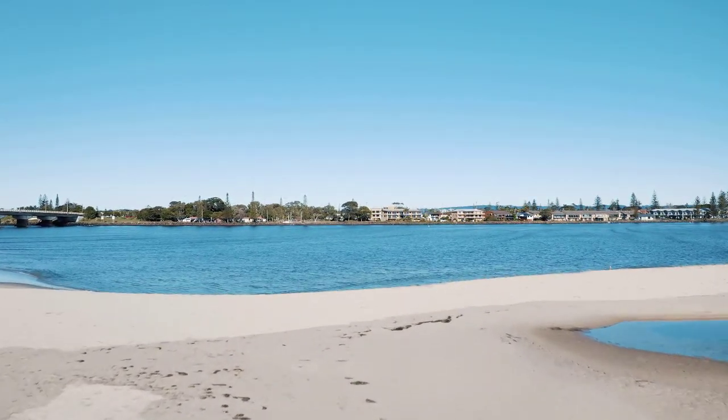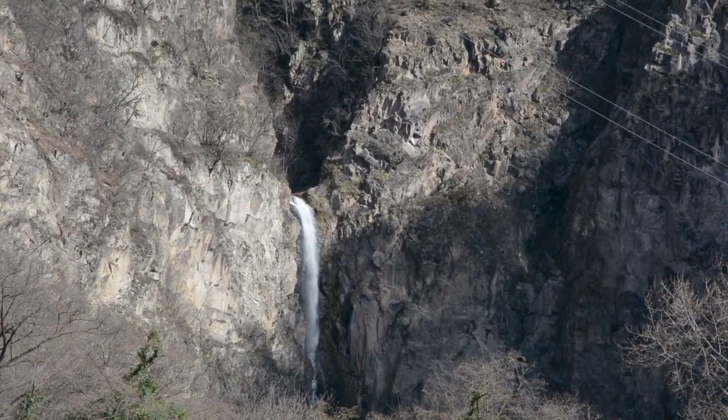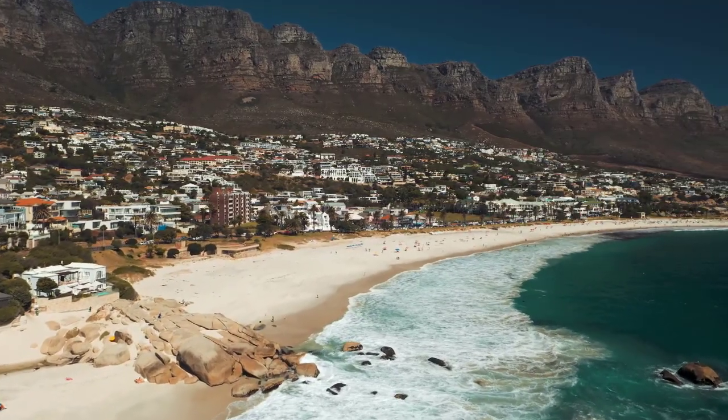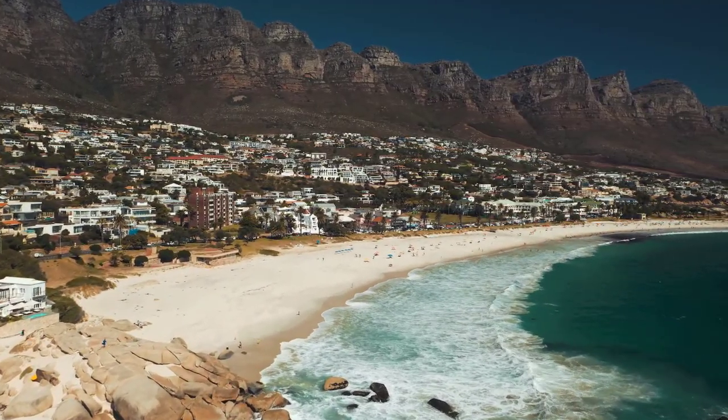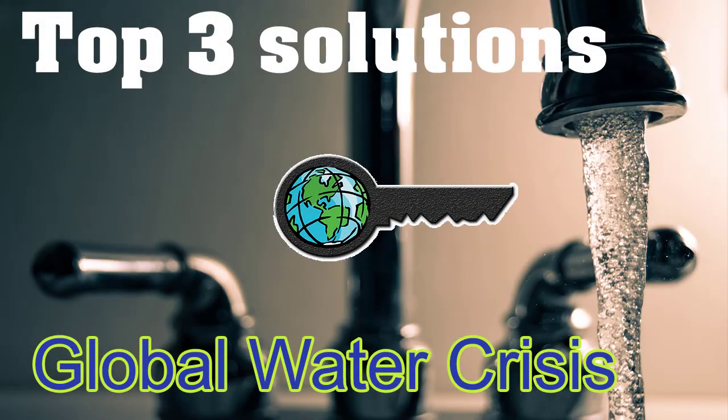So, in South Carolina, the government thought of a way to reuse wastewater. It gets collected in a natural underground aquifer, where it gets filtered by membranes that remove contaminants from the water, after which the water streams to the city again. This was the climate top 3 on the topic of solving the global water crisis.